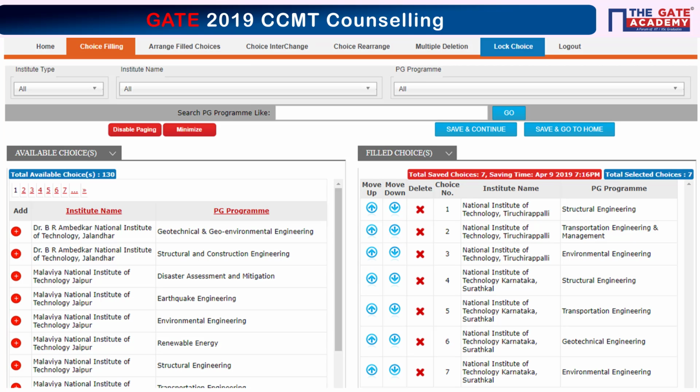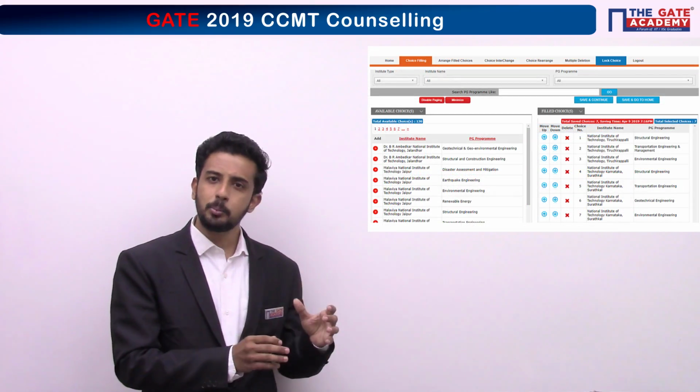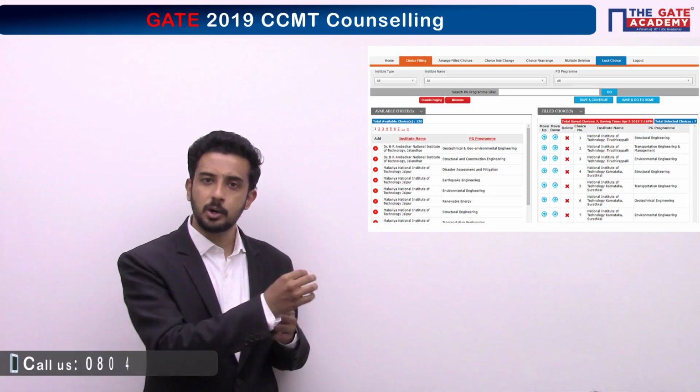It doesn't mean that in one institute you have to give them together. Suppose your first choice is NIT Trichy structures. Your second choice can be NIT Rourkela transportation engineering. Like that, any order you can give. It is not mandatory to give all the streams from one particular institute together. Nothing like that.